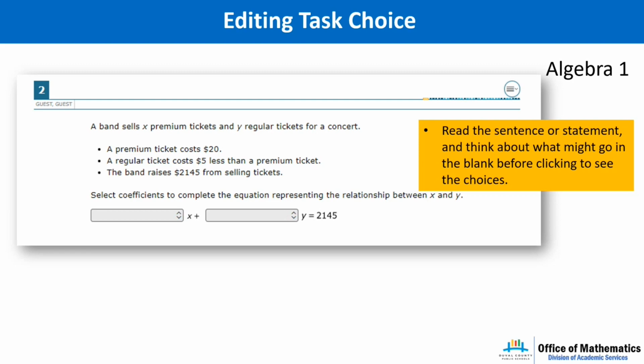And here's a good thing with a lot of the item types. We have some practice with our core textbook. Students are able to do this with our core and supplemental programs that we are providing as instruction in the classroom. So that's a good thing. But with this drop-down menu, it contains those options to complete an equation or an expression or a statement or some type of component. So you're going to select that correct response from that drop-down menu.